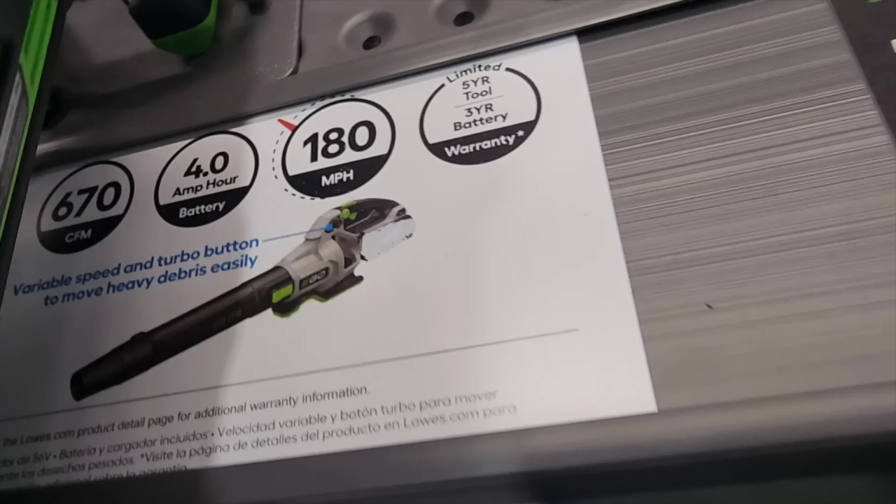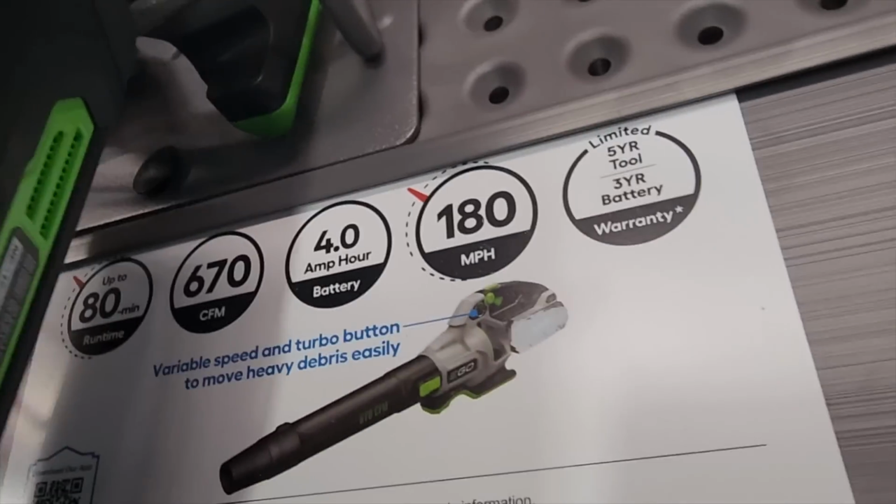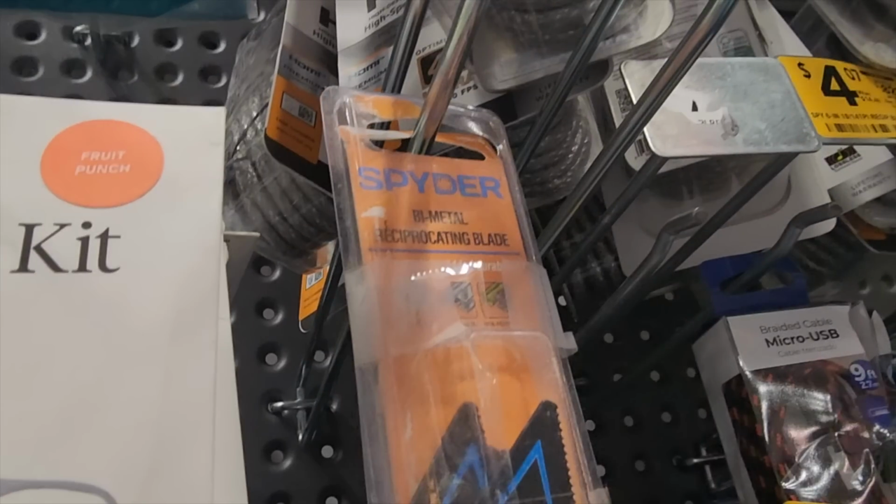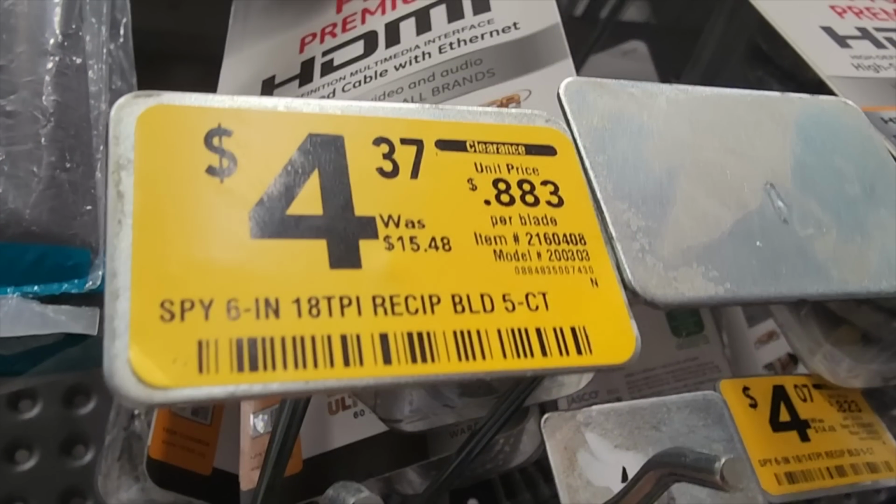But this one, I would say this one's even good. The 670, even the 600, the lower tier. I think these are all pretty good tools. You don't have to spend the maximum amount unless you have a big yard or you do that professionally. Down to $437 from $1548.